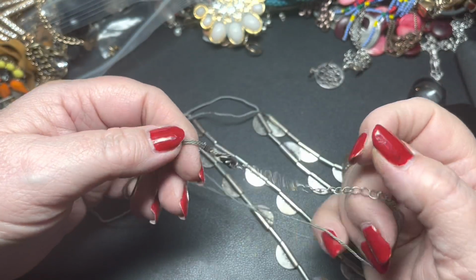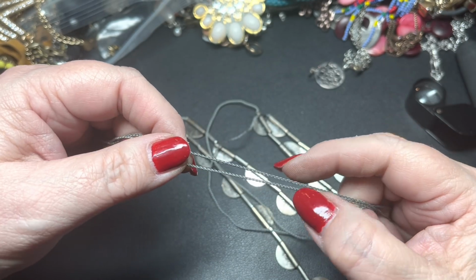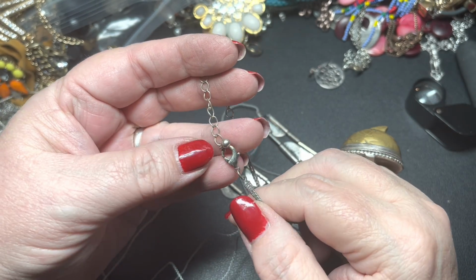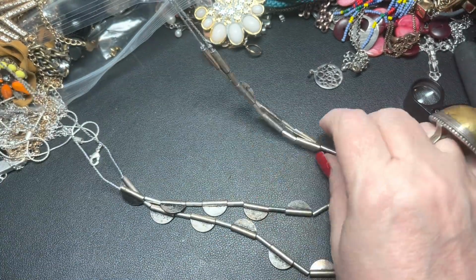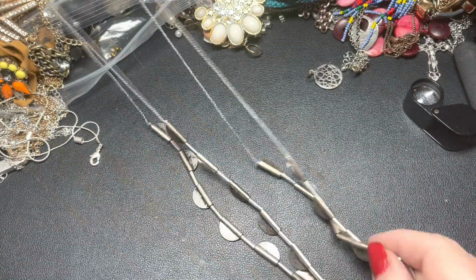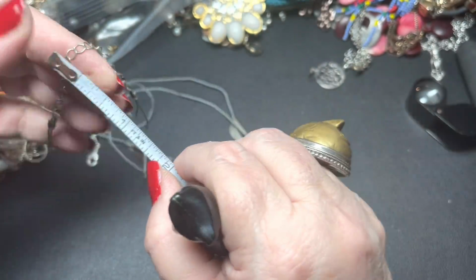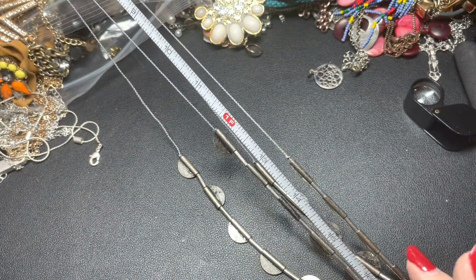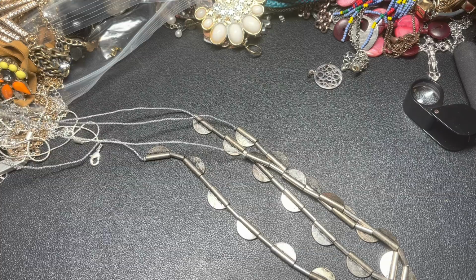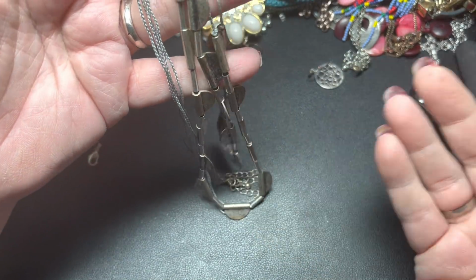Okay, this must be a new thing because the best way for me to describe this is like braided embroidery thread with a lobster clasp and chain for the extension. And then these are 2 strands. And that's just what it is, these little tabs and tubes. Pretty long with the extension. The shortest one is 34 inches. And I'm going to say, let's just do $5 for that.